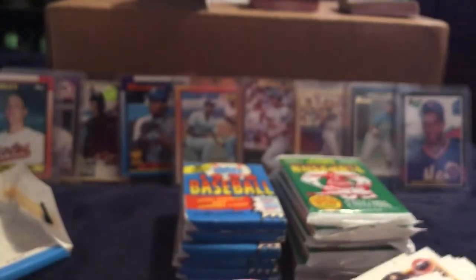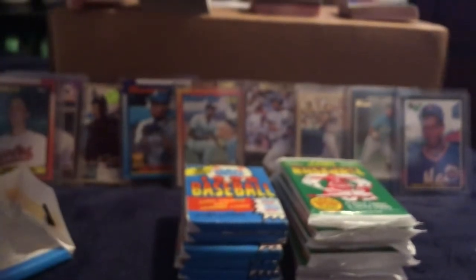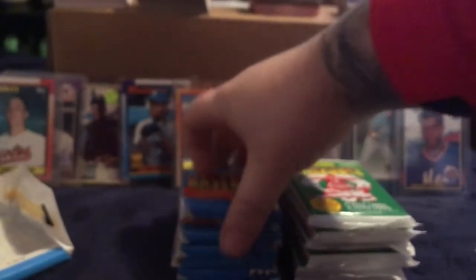Okay, all right. So some decent pulls out of these Fleer decks. Mostly that Sammy Sosa and that David Justice, though. Those are the ones. I think we got about five or six Fleers left, and then we'll get into the Scores.